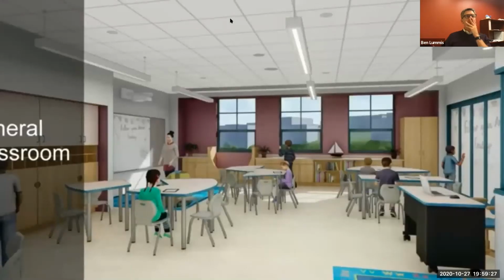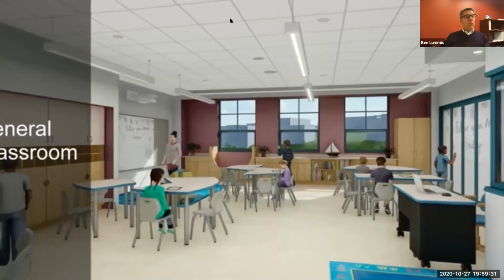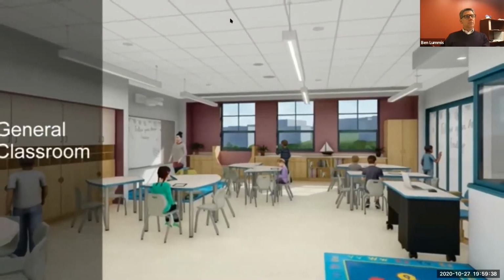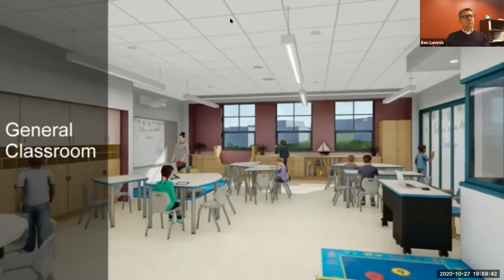Here is an example of one of our general education classrooms. As you can see, it will house the latest technology, have flexible seating options, as well as ample space for storage. Each classroom will have a sink and a folding wall that can open to allow 2 classrooms to collaborate with each other.